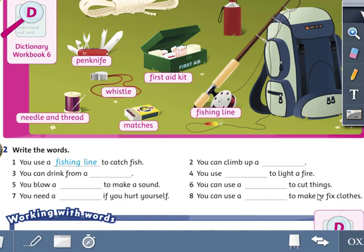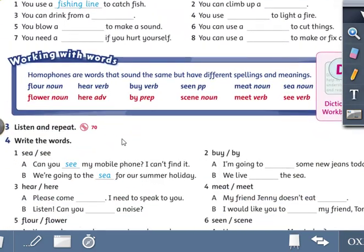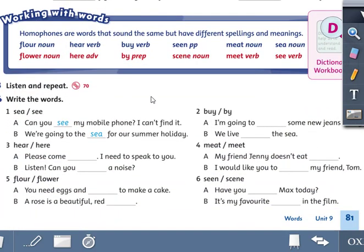You can use a penknife to cut things. You need a first aid kit if you hurt yourself. And the last one here, you can use needle and thread to make or fix clothes. Here we are.